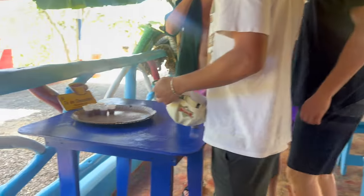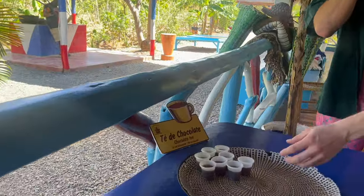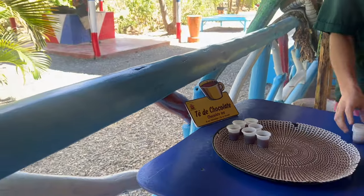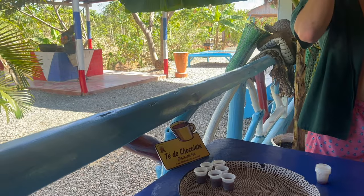We just cook it with it. All those are the benefits of the cacao tea. The chocolate caliente is like watery chocolate. We got a pound and a half pound. How much sugar do I have in the hot?